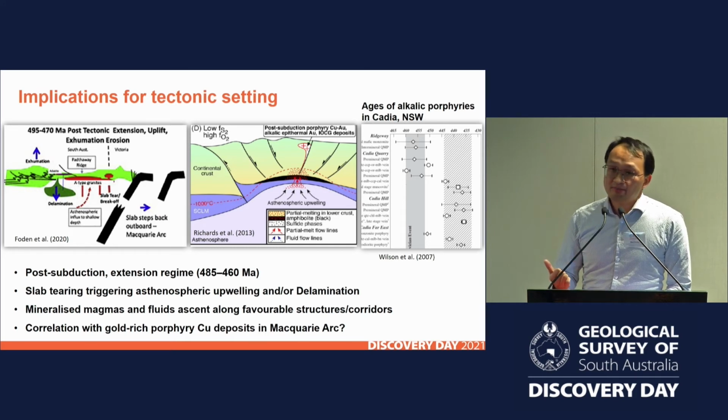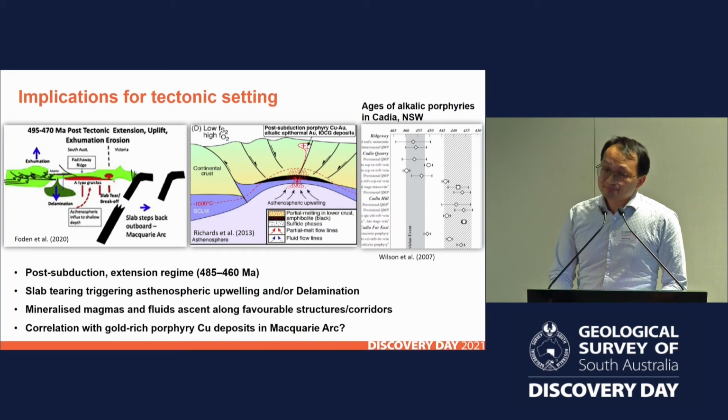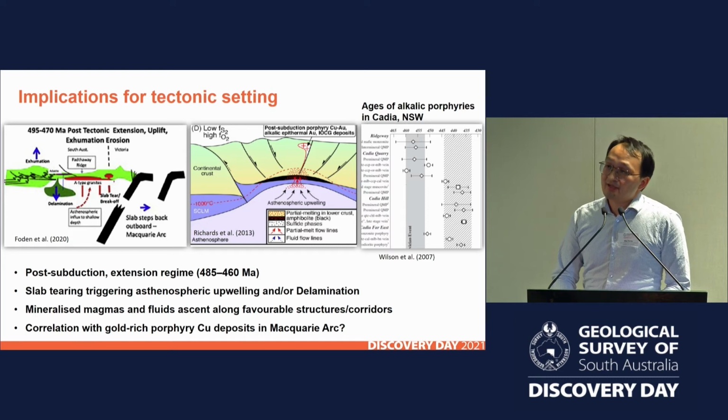This slab tear may result in asthenospheric upwelling and delamination, which drives those mineralized magmas to flow and travel along regional faults and structures, and finally be localized in the shallow region of the crust.